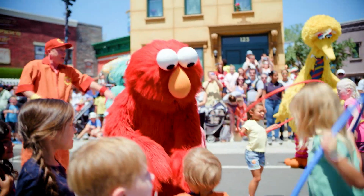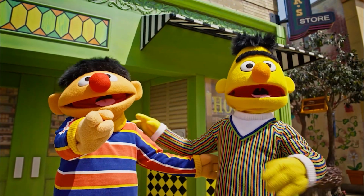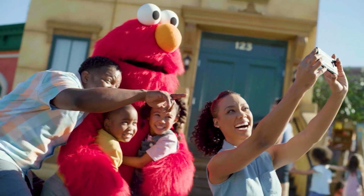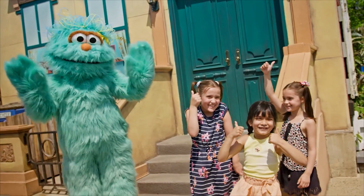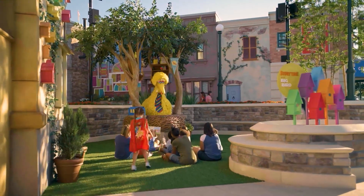When you walk through the front gate at Sesame Place, you'll find yourself in the Sesame Street neighborhood. Here you can explore Hooper's store, Abby Cadabby's garden, and the iconic 1-2-3 Stoop. Take a virtual bike race at the bike shop, pop some bubbles at the laundromat, and don't forget to stop by Big Bird's Nest to say hi.